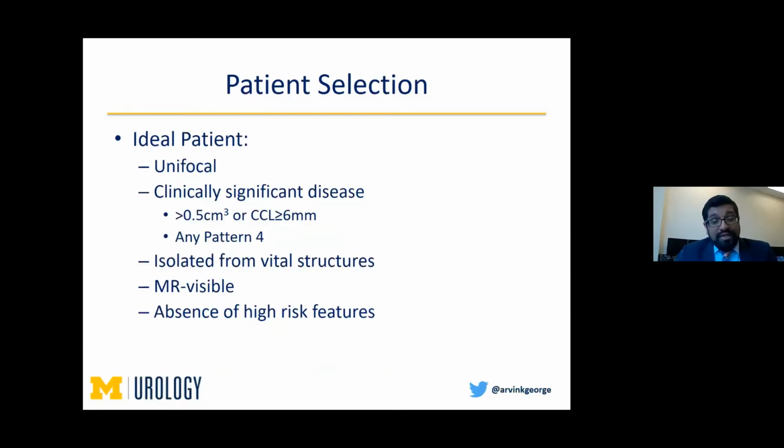So what's the ideal patient? The ideal patient is going to be a patient who has unifocal or unilateral disease, and that only occurs in about 20% of patients. They need to have clinically significant disease, and that can be defined by either high volume or the presence of any pattern 4. It needs to be isolated from vital structures, like the urethral sphincter, ideally from the neurovascular bundle, from bladder neck, from urethra. It needs to be MRI visible so that we know how much to treat, otherwise we're just treating a template. And you want there to be the absence of high-risk features. So you don't want there to be a gross extracapsular extension or suspicion for seminal vesicle involvement.